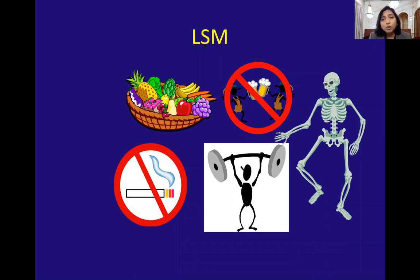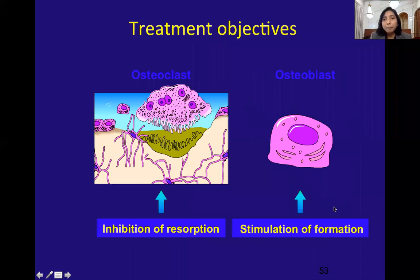And after osteoporosis gets detected, we tell the patient that you should not smoke, you should not drink, you should have a good amount of exercise. Both aerobic as well as anaerobic exercise should be done, and you should have a healthy diet. You should have a calcium and vitamin D enriched diet, and that will keep your bones strong. So lifestyle measures are important.